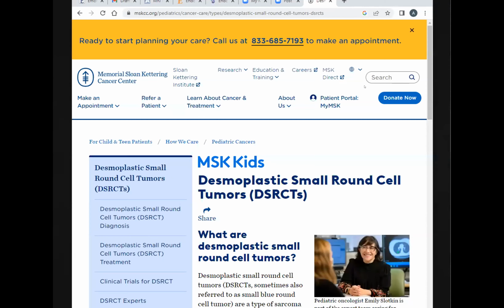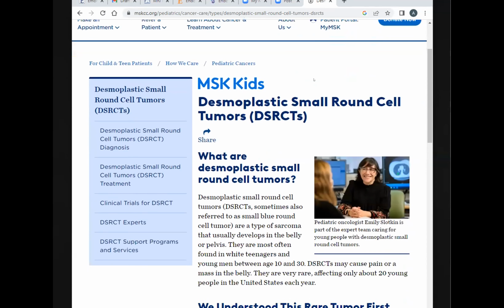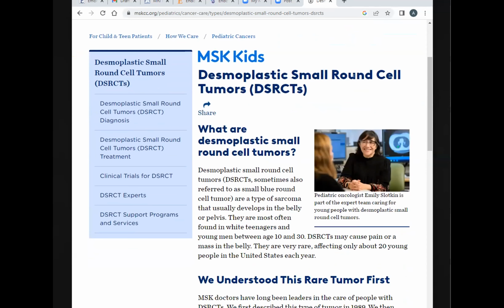I've heard about small round blue cell tumors before, but just wanted to give you a couple of points about it. I think the main point here is this is definitely malignant. It needs a biopsy. You're probably not going to give this specific diagnosis, but desmoplastic small round cell tumors are called DSRCTs. They're a type of sarcoma, which makes sense.